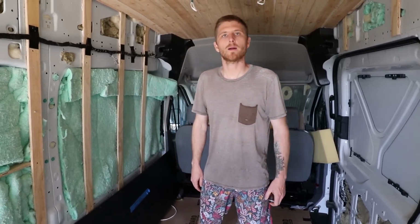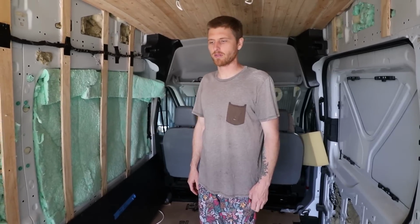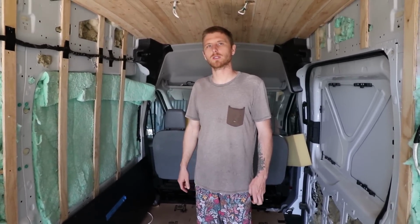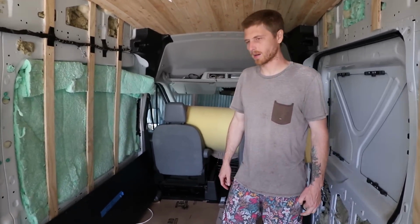Are you doing all the electrical? Yep. So we're doing low voltage, some 110 stuff. Got an inverter. I think we might go with the same Yeti Goal Zero. Oh, cool. I'm trying to fit that into the budget, but we'll see.